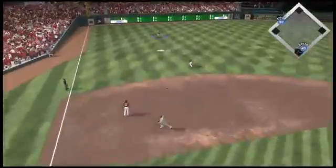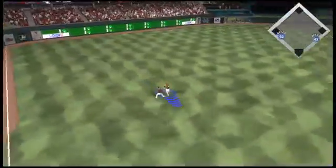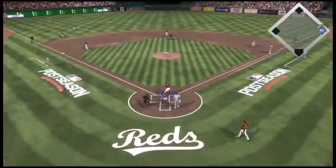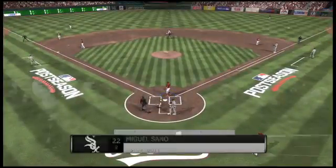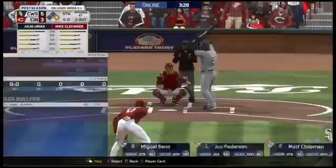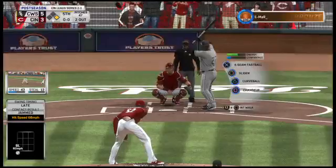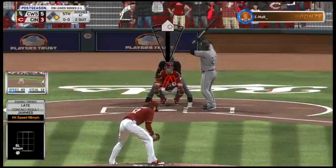Swing and a looper to left, and that's going to fall for a base hit. The throw to the plate, and he is going to beat the throw home as he scores to make this a 5-3 game now. Ready once again, Miguel Sano. It's been an 0 for 2 effort for him to this point.